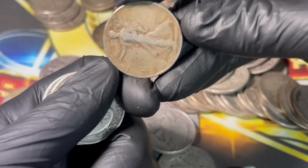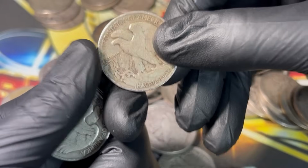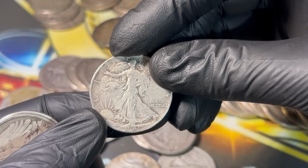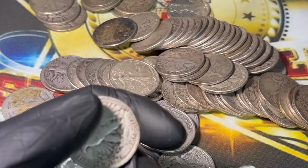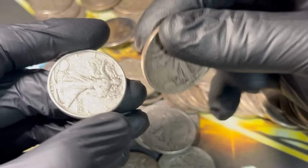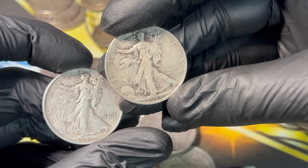Nothing. Still love looking at them. Still love these right here. I see these going on eBay, and people are selling one at a time for the same price as getting two. So, I mean, it depends on where you go for sure.